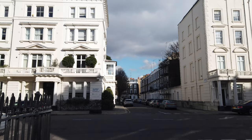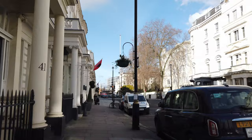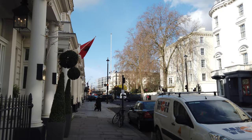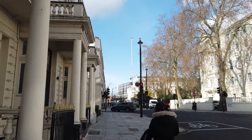Right, we're back on St George's Drive. Gonna head along here. And there you go, you can see that's the back end of Victoria Station ahead of us, where it all gets modern all of a sudden. Lots of modern stuff going on. Here is an embassy, the Albanian embassy.